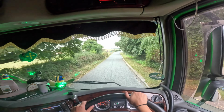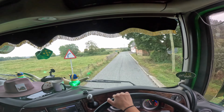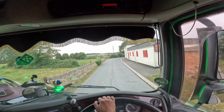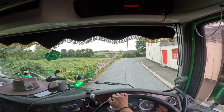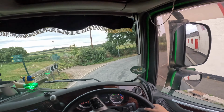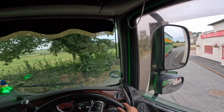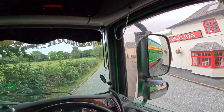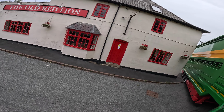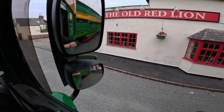Yeah, so we are now on our way to Spalding. Come back round this pub. I just had to do another blindsided reverse round to turn round. I'm on the tree at this point. Oh, we got it down, but there we go.